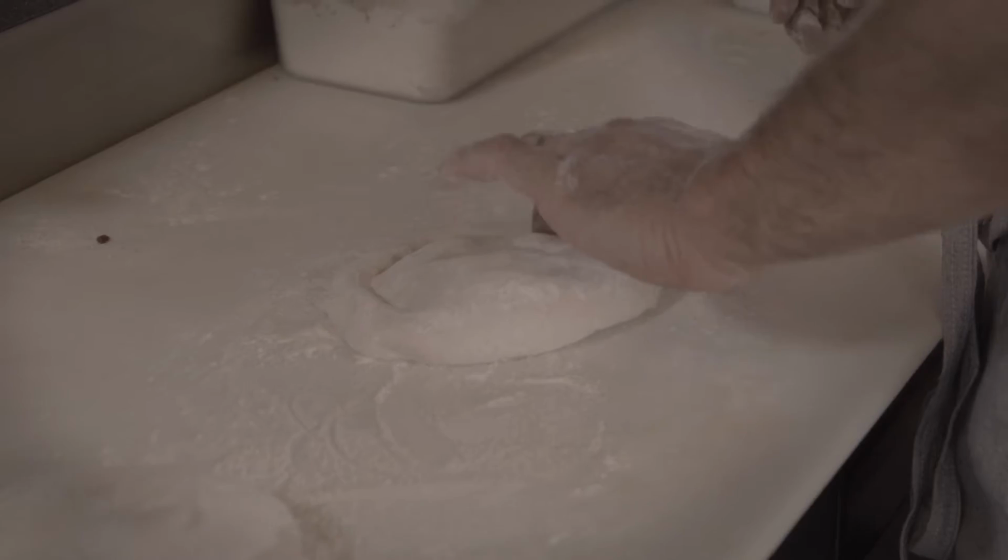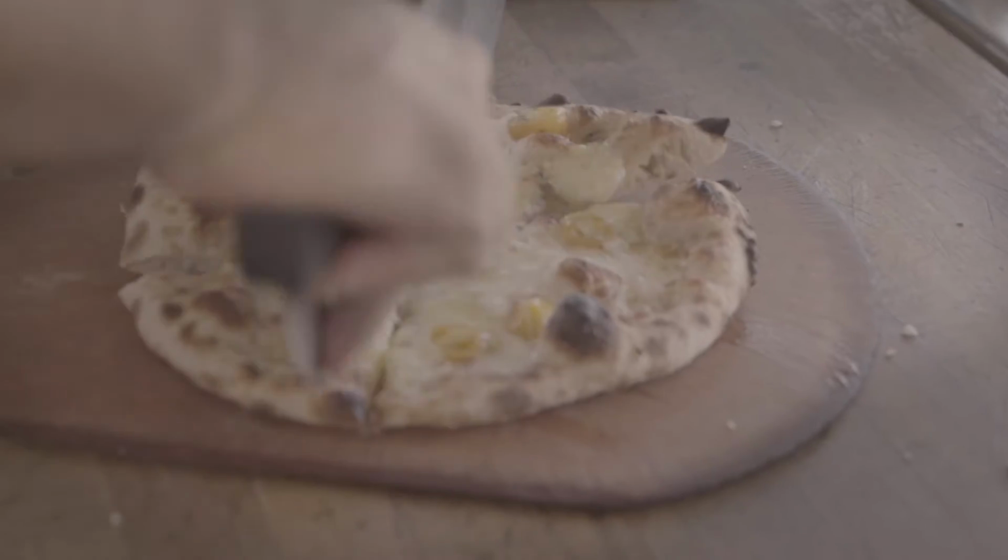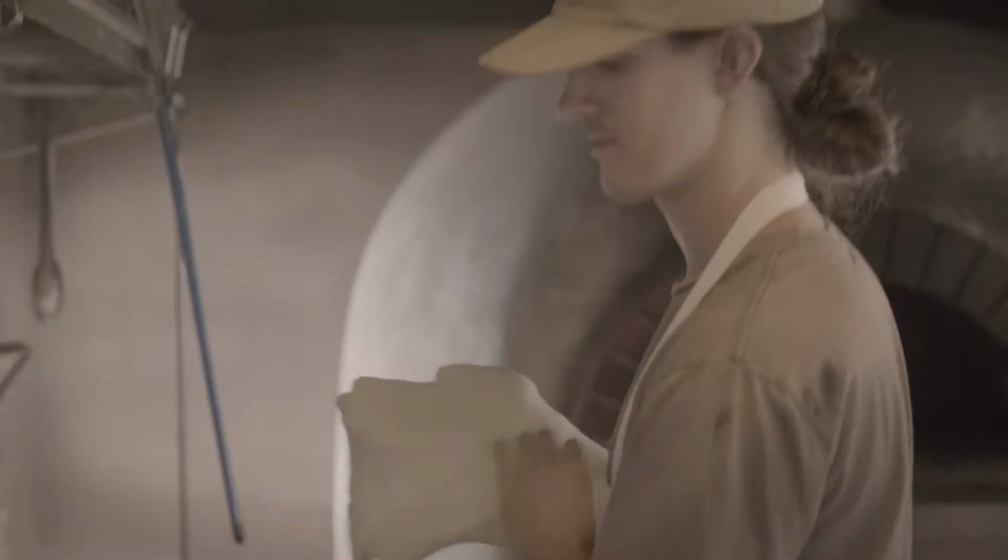Boone Dog wood-fired pizza was voted the best food cart in Sisters this summer, and they're cranking out hundreds of pies every day. Let's head inside. These pizza slingers are busy.